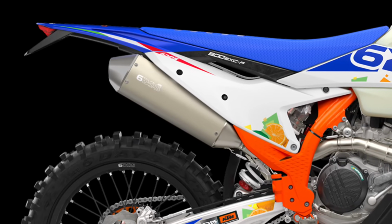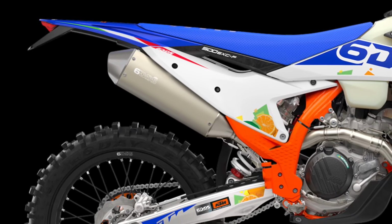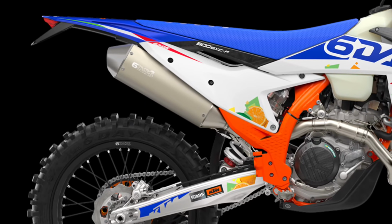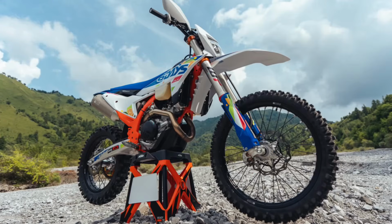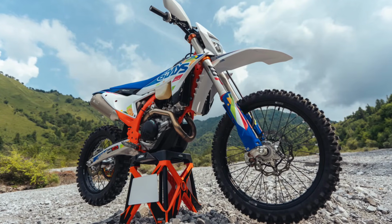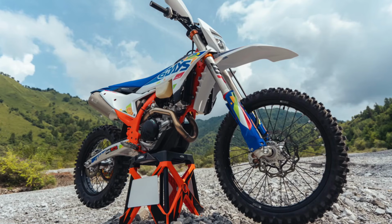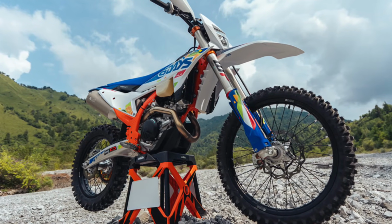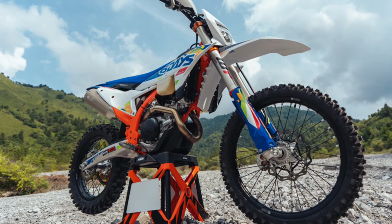Exhaust: the 2-piece header pipe design is made to be as compact as possible, with the routing of the header pipe extremely close to the engine for maximum mass centralization and minimum exposure to rocks. Wheels and tires: the KTM EXC-F 6 Days range rolls on a set of high-strength 6 Days branded Giant alloy wheels coupled to CNC machined hubs and aluminum nipples. These are wrapped in a set of ultra-grippy Metzeler tires.